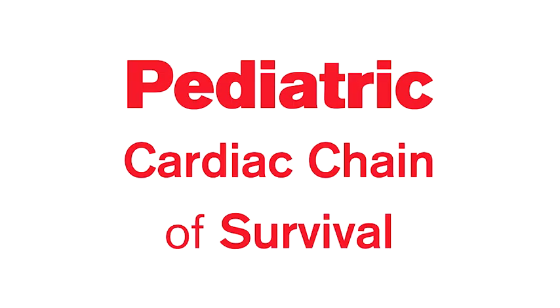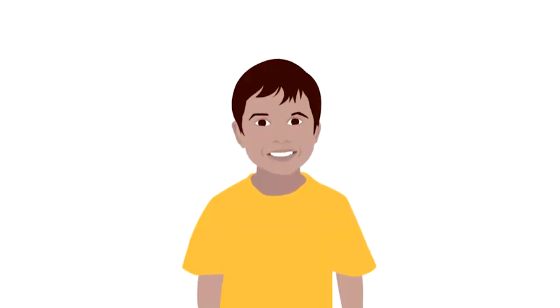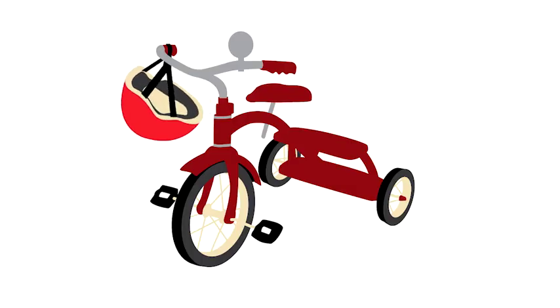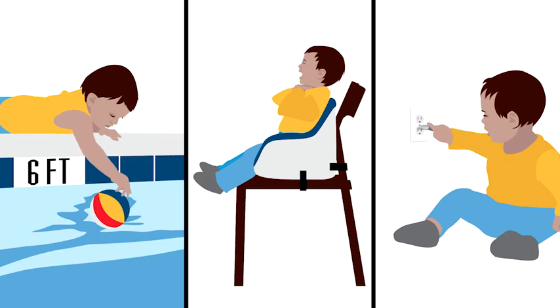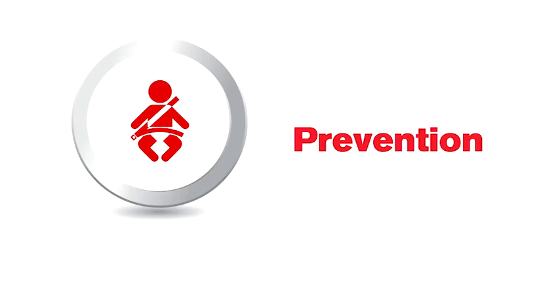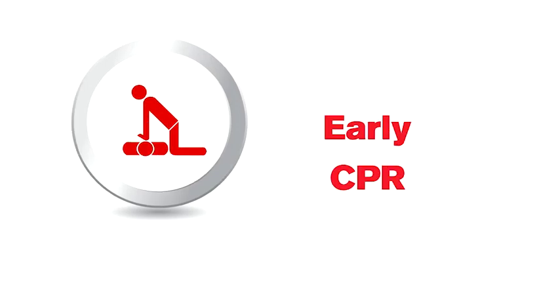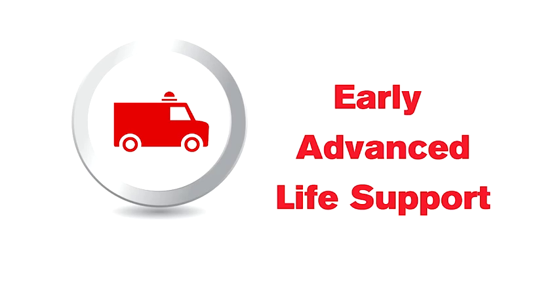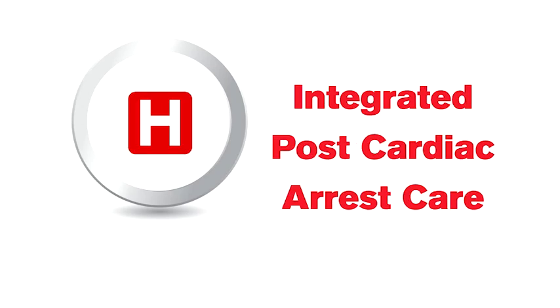The pediatric cardiac chain of survival is slightly different from the adult cardiac chain of survival. Because cardiac arrest in children often occurs as the result of a preventable injury, such as trauma, drowning, choking, or electrocution, prevention is the first link in the pediatric cardiac chain of survival. The second link is early CPR, and the third link is activation of the EMS system. Just as in the cardiac chain of survival for adults, the fourth and fifth links are early advanced life support and integrated post-cardiac arrest care.